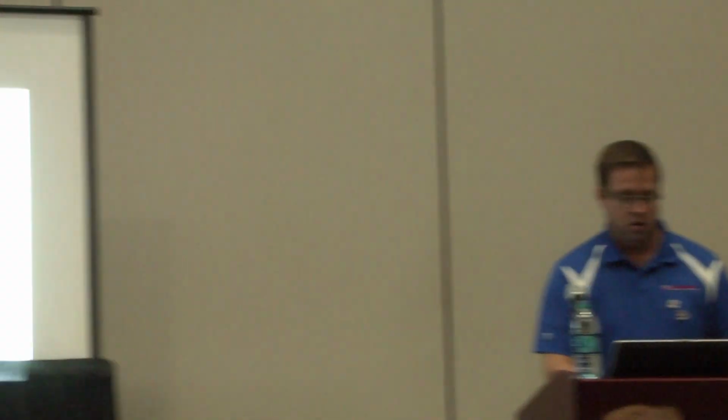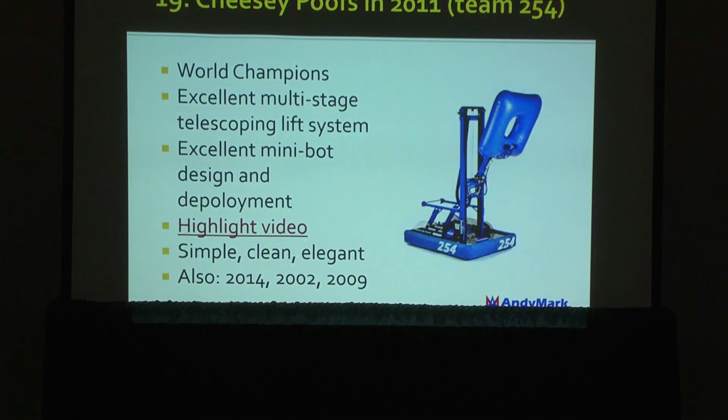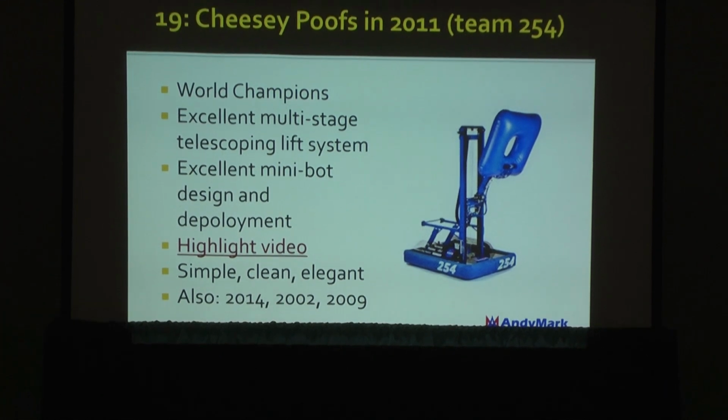But really, the thing about their design was their elegant and simple and really clean lift system. And they also make really nice reveal videos. So you can see that they're grabbing a tube. This year, the tubes were squares.